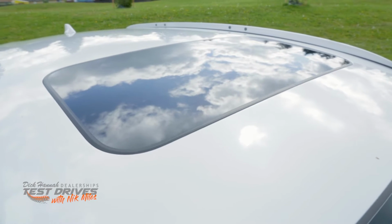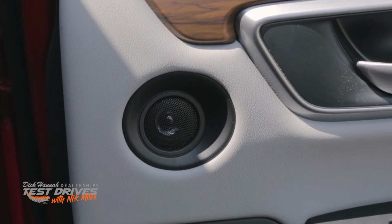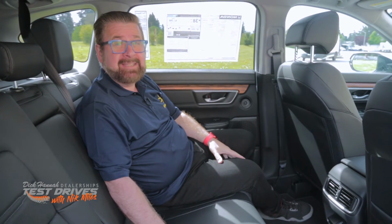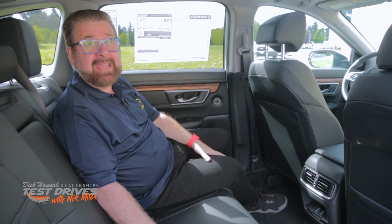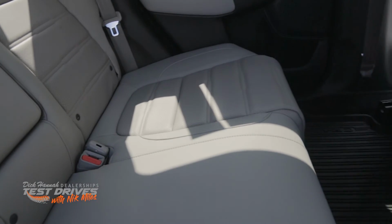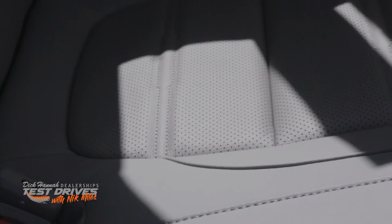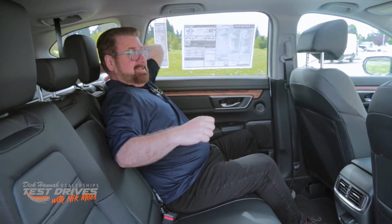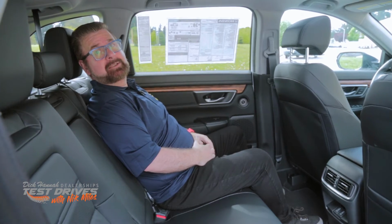Standard sunroof and 9-speaker Honda standard sound system, plus this plastic wood trim actually makes it to the back of the vehicle, and the rear seats are actually about the same as the front seats, as comfortable as. And it does have a rear split seat, which is 40/60 at the back here, and if you want to relax a little bit, it does recline. Not much, but enough to get a good snooze in.